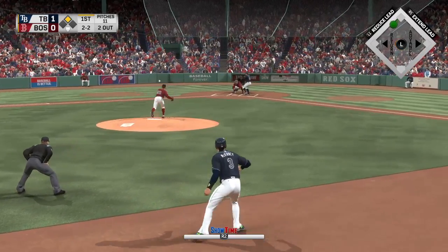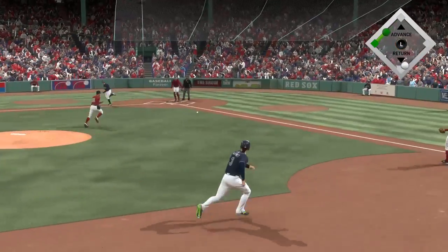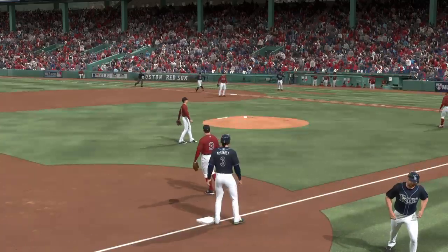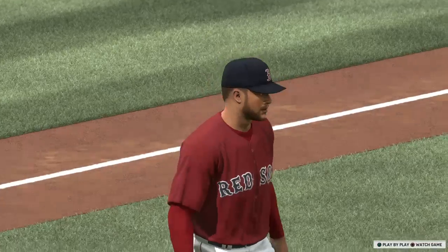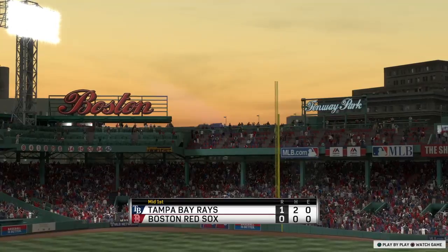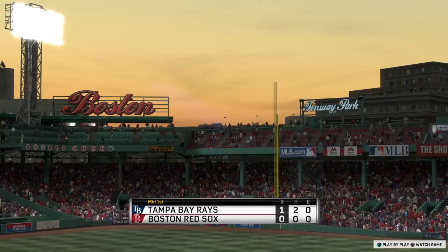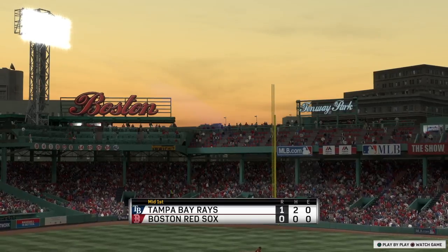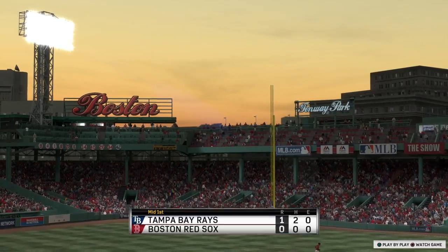Ready on 2 balls and 2 strikes. Here it comes. Now a bunt attempt here. And he'll be thrown out at first. So that didn't go quite according to plan. And with it, the inning is over. Couple of hits lead to a run here for Tampa Bay. We'll move on to the bottom half of inning number 1. Tampa Bay leads this one 1-0.